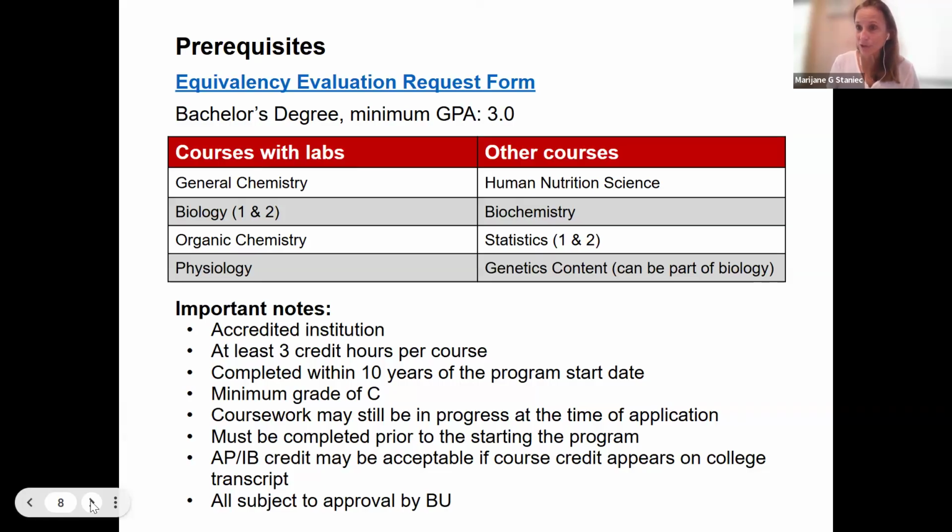In order to be considered suitable for this program, you will need to have completed a bachelor's degree with a minimum GPA of 3.0. There are several other courses that are required. We require general chemistry with a lab, biology 1 and 2, both with labs, organic chemistry with a lab, physiology with a lab. Other courses that are required before starting the MS in nutrition include human nutrition science, biochemistry, statistics 1 and 2, and some type of genetics course, or if your biology series included content in genetics, that would meet the requirements as well.